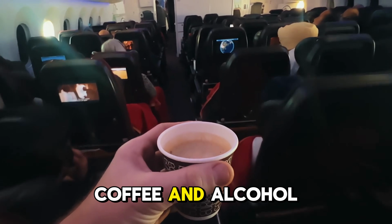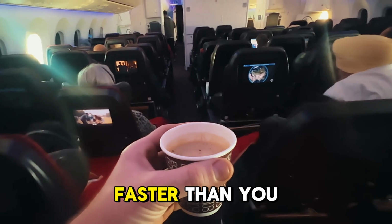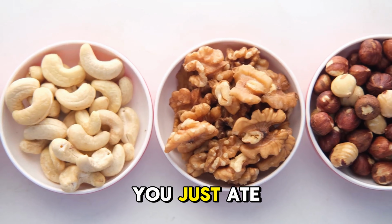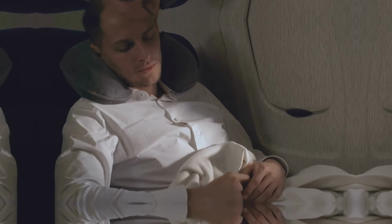And skip the coffee and alcohol. They'll dehydrate you faster than you think. Stick to lighter snacks like nuts to avoid feeling like you just ate a Thanksgiving dinner in the sky.